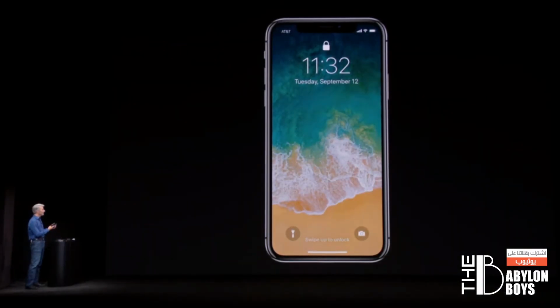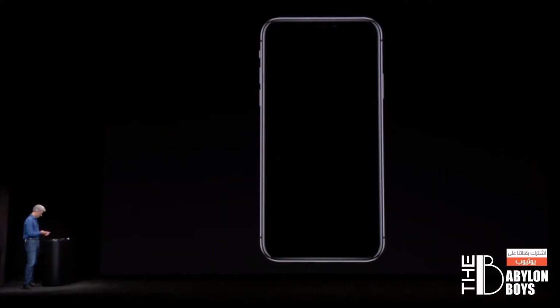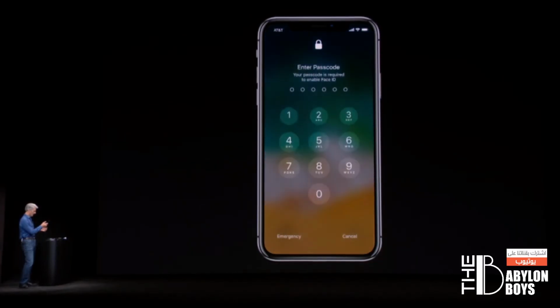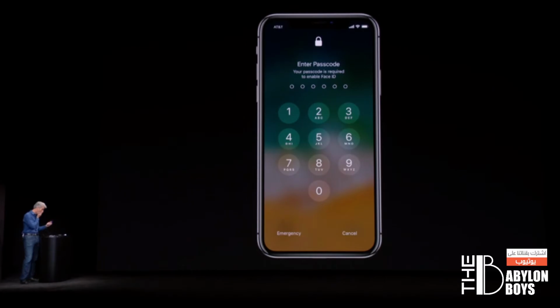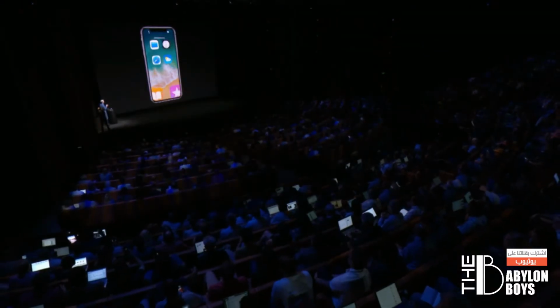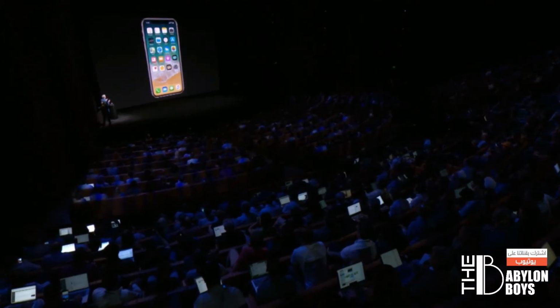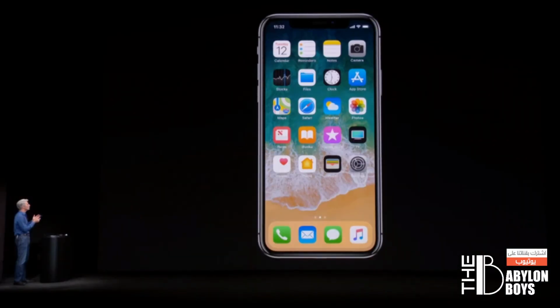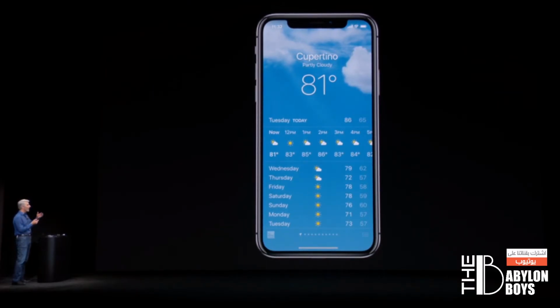Here is iPhone X. Now, unlocking it is as easy as looking at it and swiping up. And, you know, let's try that again. Let's go to backup here and get right in. So here we are, and you see this expansive display. It's just a beautiful canvas for all of your content and your gestures. And I'm just going to go into the weather app here, and you can just see how apps look when they take advantage of the edge-to-edge display.